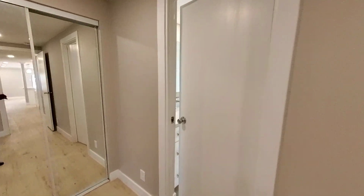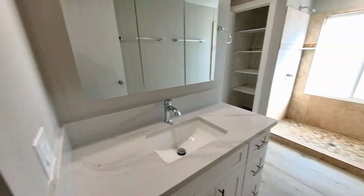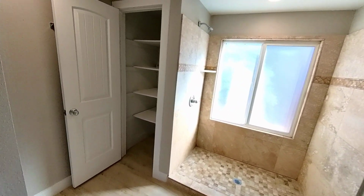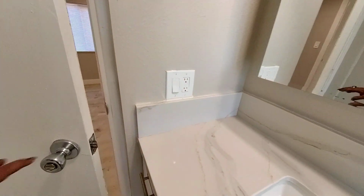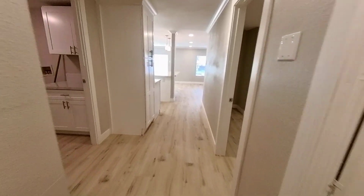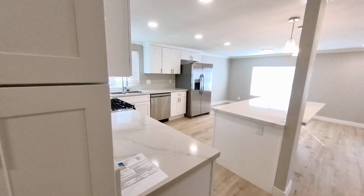And then into the main bathroom, which is another beautiful tile job that they did with the walk-in shower. Lots of space for linens. Just a really, really nice, well done home. Again, 3 bedrooms, 2 bathrooms. You've got those 2 bonus rooms in the back. 3/10 of an acre in Payson, Arizona.